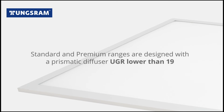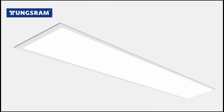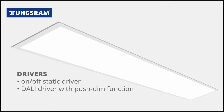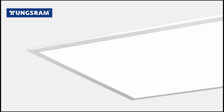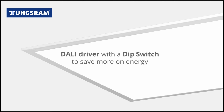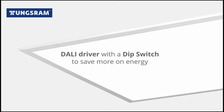The panels in the standard and in the premium range are designed with a prismatic diffuser and both ranges provide a unified glare rating lower than 19. Customers can opt for a fixture with either an on-off static driver or a DALI driver with push-dim function. The driver comes with a dip switch, so you can set the product at different lower power levels if your lighting system requires or if you would like to save more on energy.